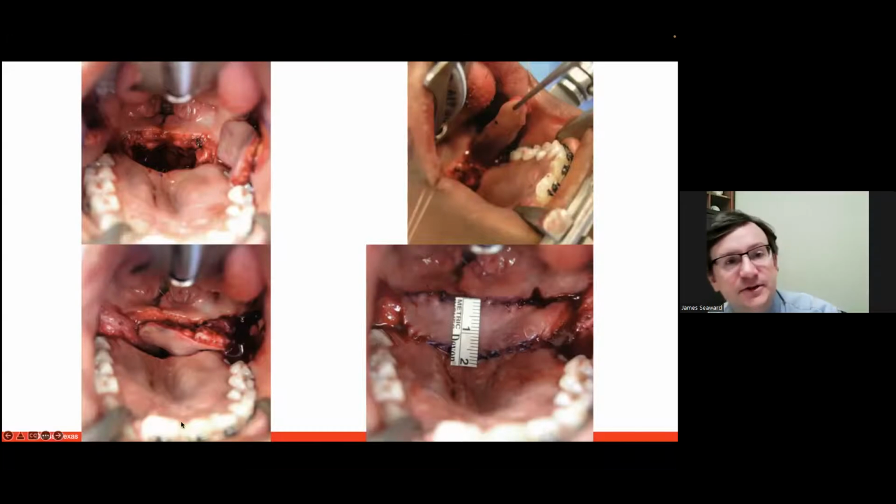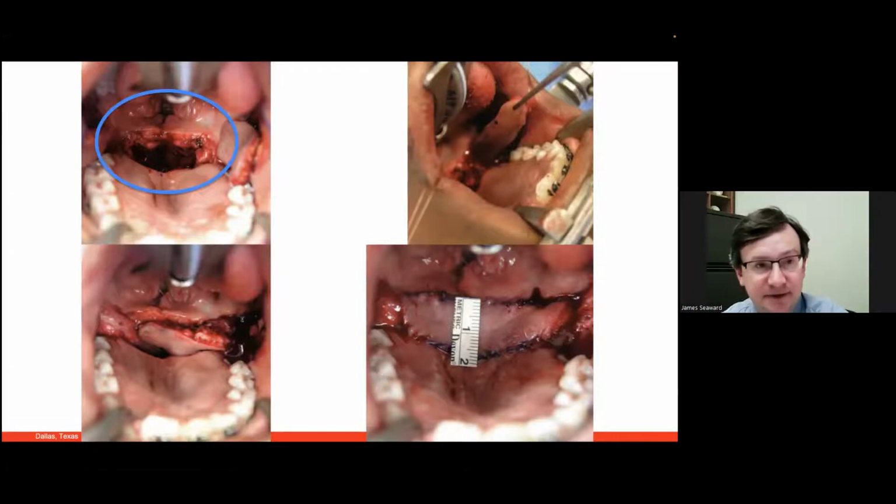What you do, you can see on the top left, you separate the soft palate from the back of the hard palate. You make a transverse incision all the way through the palate in front of where the muscles are. You move that soft palate back, and typically it moves about a centimeter and a half back. It moves into a relaxed, natural position, which is significantly more posterior than it was before.